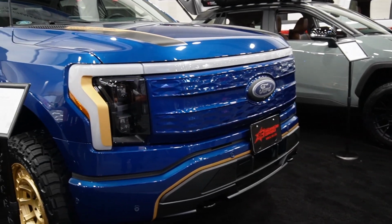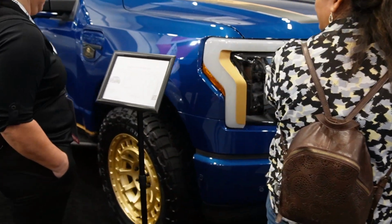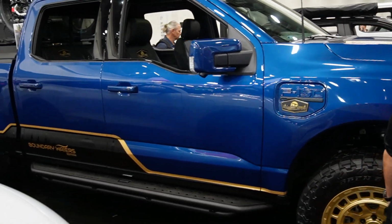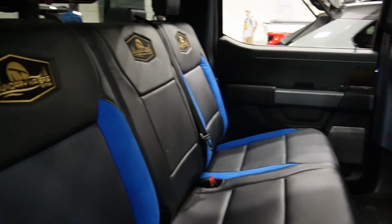It's a Ford Lightning with really cool color combinations, that blue and gold. So nice interior.